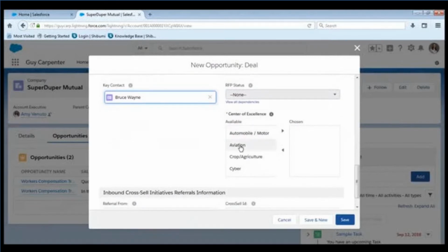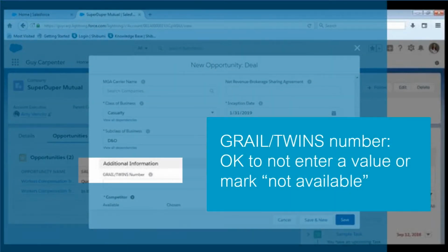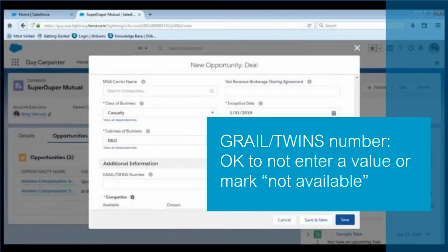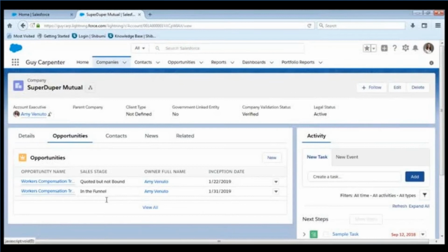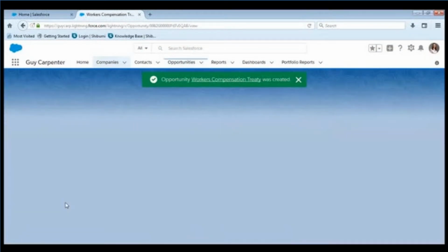Under Centers of Excellence, you have to choose at least one relevant center, but we encourage you to select all that apply. The Grail Twins number is usually not assigned until about 3 weeks after the opportunity is won. So when creating the opportunity, it's okay to just not enter a value here or to mark this not available for now. When you're done, click Save. Now you can open the opportunity itself and continue to add information.